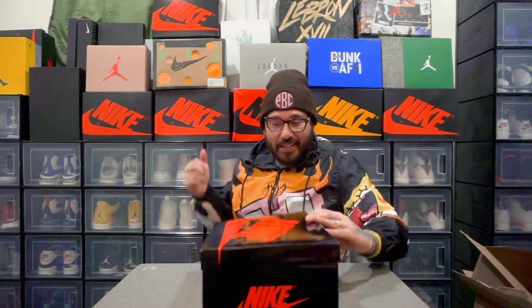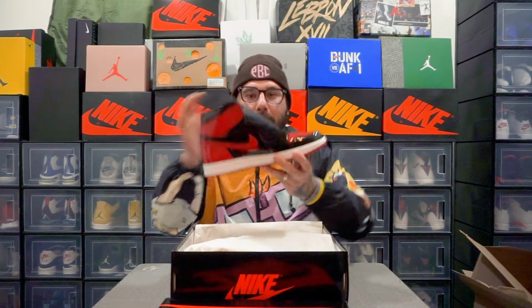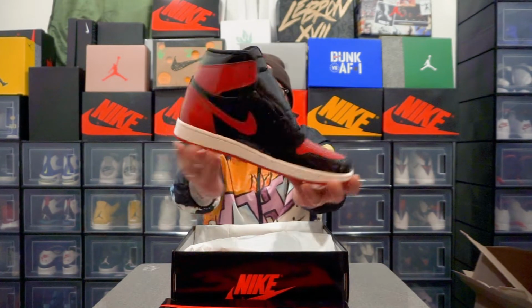So if you can already tell by the box, we got a Jordan 1 box, but it doesn't look the same. I don't know if you can see these over here. It looks a little bit different, you know? So I'm a fan of this box. You have the glossy look to it all the way around. That can already tell you what type of shoe is inside, you know what I mean? So pop the lid, regular white paper, and we got the shoes. Bam! We got the Air Jordan 1 patent leather breads.